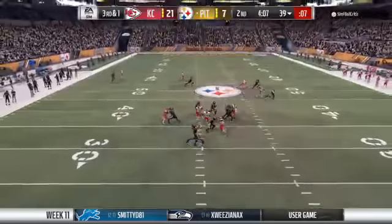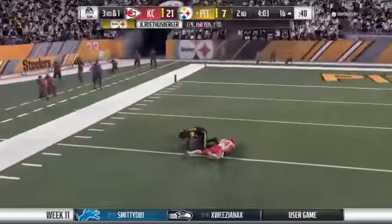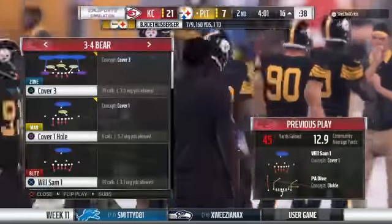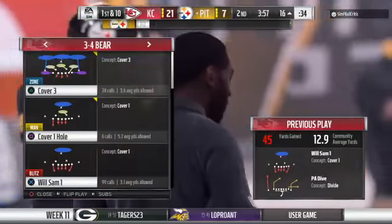Fake to Bell. Now it's Roethlisberger. He's going deep for Brown. That's caught inside the 20. It's a big play. Roethlisberger to Brown, 45 yards.